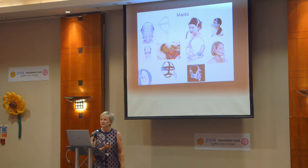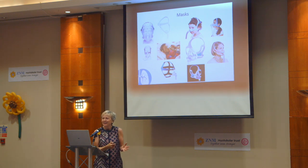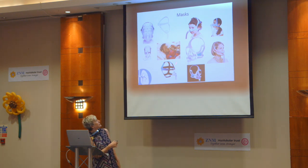I really can't work these things because I can do ventilators, but I can't do computers. Somebody talked to me about Twitter today and I just looked at them in horror and don't know what that is. So lots and lots of masks. She looks far too well to have a mask.